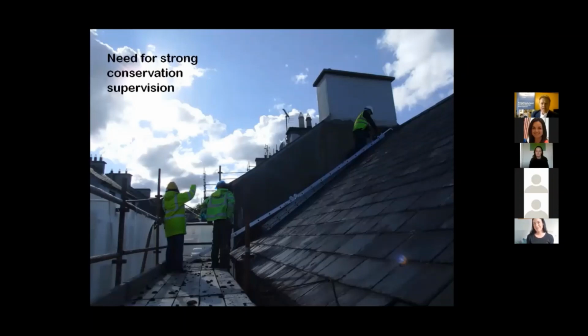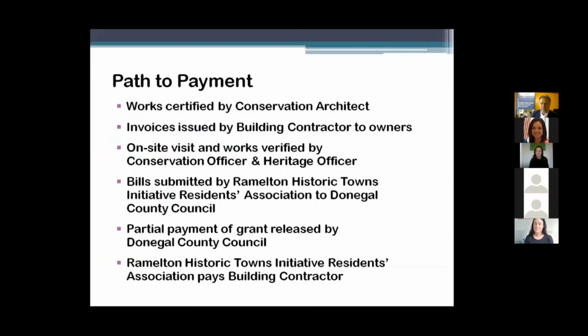Thank you. Thanks, Collette. Yeah, as you can see there, in terms of the extent of the works, there was a need for strong conservation supervision, and I think we had that in our conservation architect and also the conservation officer and myself as heritage officer in terms of overseeing the works themselves. And that was quite important too when it came to the path of payment that we chose. The conservation architect certified the works that took place. The invoices were issued by the building contractor to the owners based on that certification. We then, as heritage officer and conservation officer, undertook site visits to verify the works that had been certified.